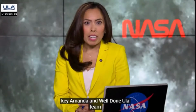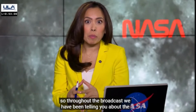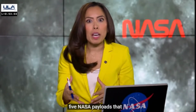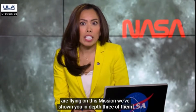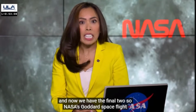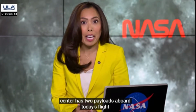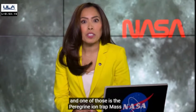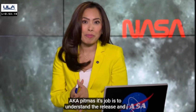So throughout the broadcast, we have been telling you about the 5 NASA payloads that are flying on this mission. We've shown you in depth 3 of them, and now we have the final 2. So NASA's Goddard Space Flight Center has 2 payloads aboard today's flight, and one of those is the Peregrine Ion Trap Mass Spectrometer, aka PITMAS. Its job is to understand the release and movement of lunar surface volatiles like water.